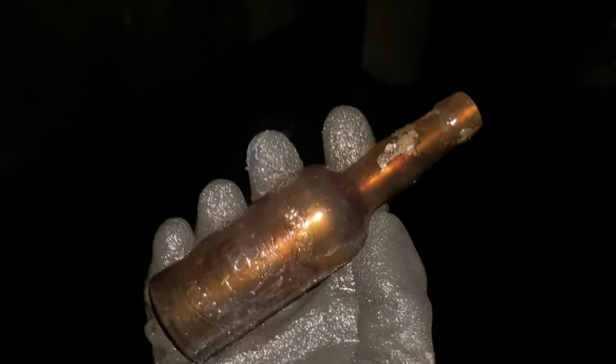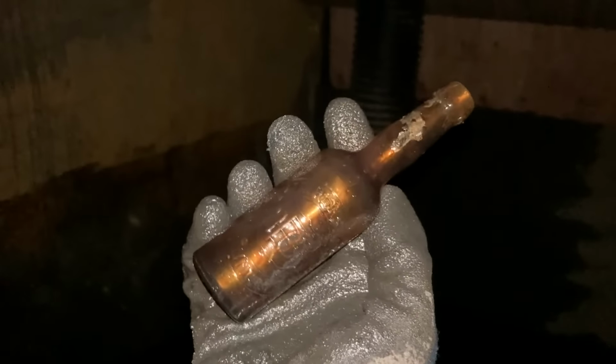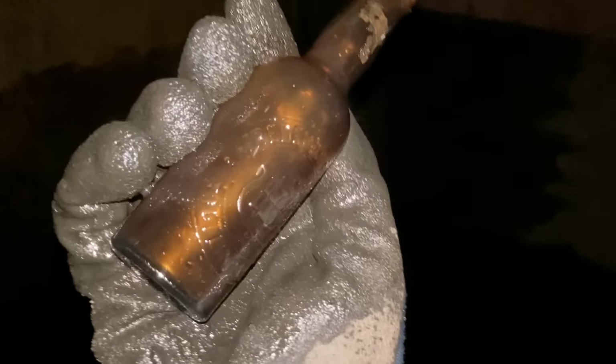Oh, that's badass. That's freaking badass. Oh man, what a rush. It's still got some of the foil on the neck. That's a Fredericksburg, San Francisco sample-sized little miniature beer bottle. Absolutely incredible find. That's just so freaking cool, dude.